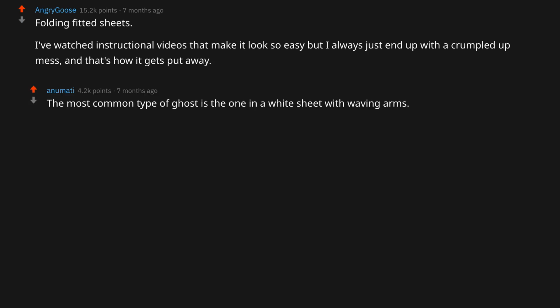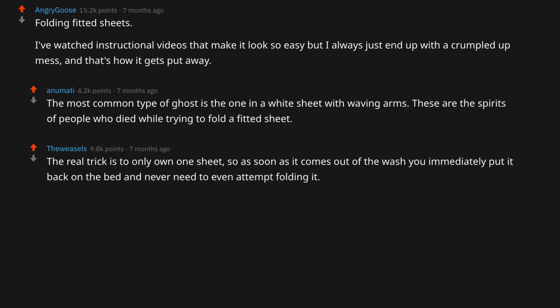Folding fitted sheets. I've watched instructional videos that make it look so easy, but I always just end up with a crumpled up mess, and that's how it gets put away. The most common type of ghost is the one in a white sheet with waving arms. These are the spirits of people who died while trying to fold a fitted sheet. The real trick is to only own one sheet, so as soon as it comes out of the wash you immediately put it back on the bed and never need to even attempt folding it.